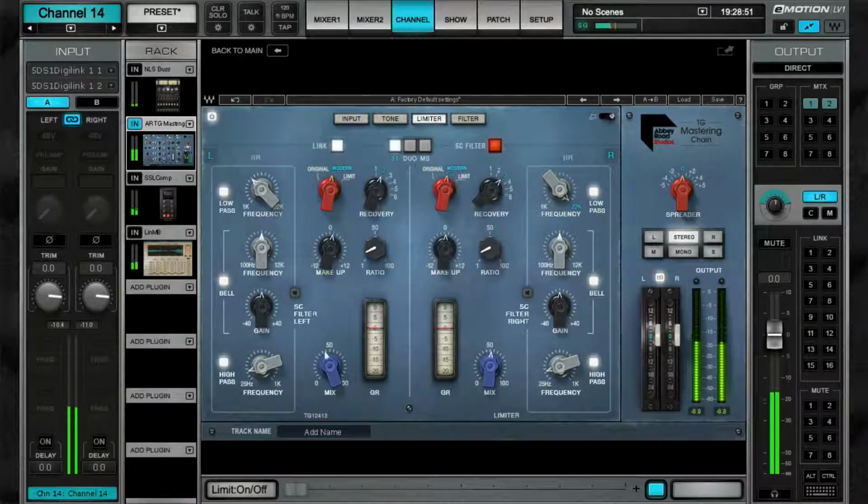So it's off, on, off, on, off, on. And it's just these little movements. And now it's just so tight.